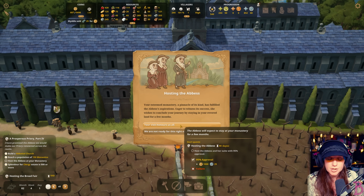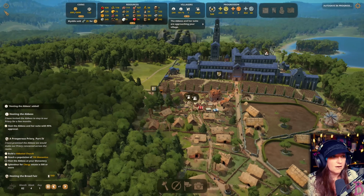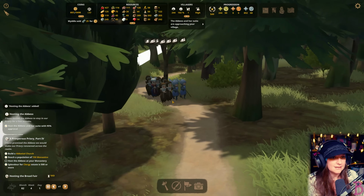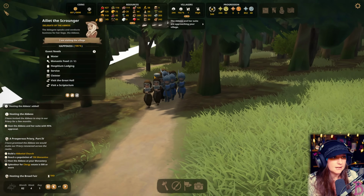So we will host her for 90 days. And we need to make sure she has an approval rating of 95%. For that, we will get 1,000 doubloons and 25 clergy influence. Let's do it. Oh, it's exciting. Is that her over there? It is. So she's here.